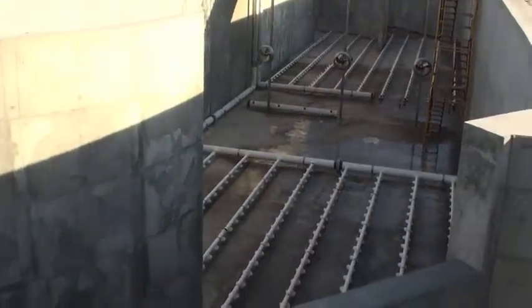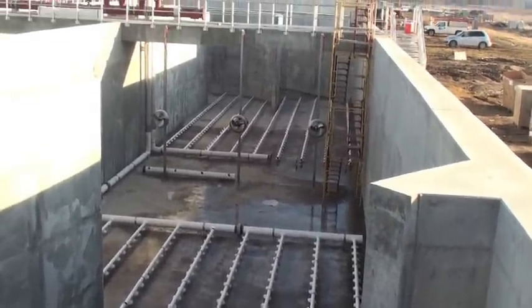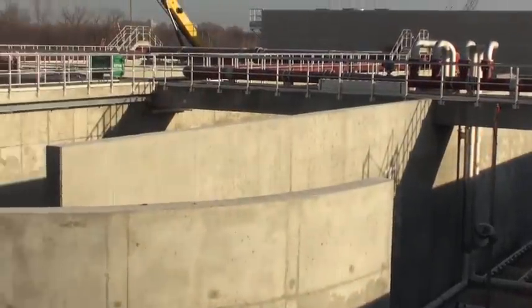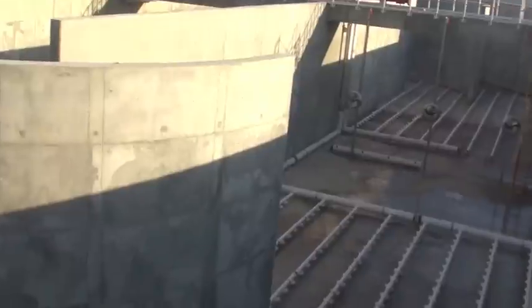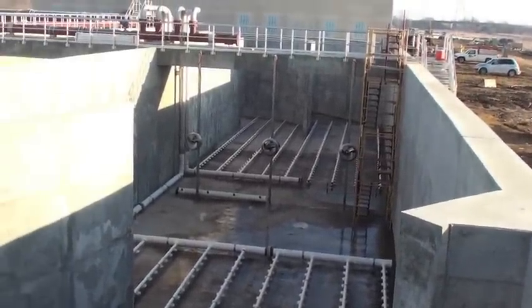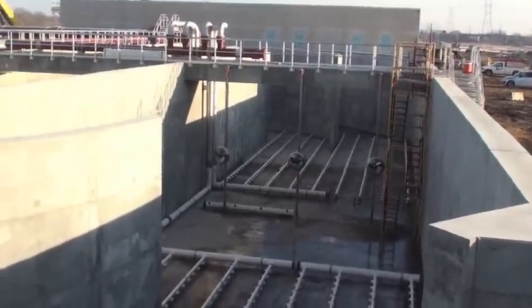You can see three flight mixers, just rotary mixers. In each one of these basins, the flow goes around like a racetrack, and it will go in a racetrack type motion forever. Once the process starts, it never stops going around and around in this circular motion. And we have three separate basins to have a maximum flow capacity.